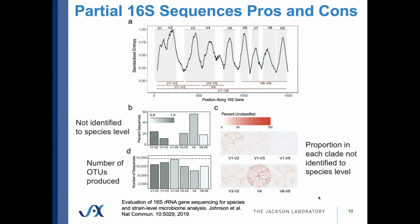And then to the right of that are these trees. We took all those 14,000 sequences and built a tree. For each of the branches of the tree, we've colored it by where the greatest inaccuracies are. The more red it is, the more inaccurate it is. So you can see with V4, just about all of the different taxonomic clades have problems. With V1-V9, the full-length sequences, we don't really see any issues.